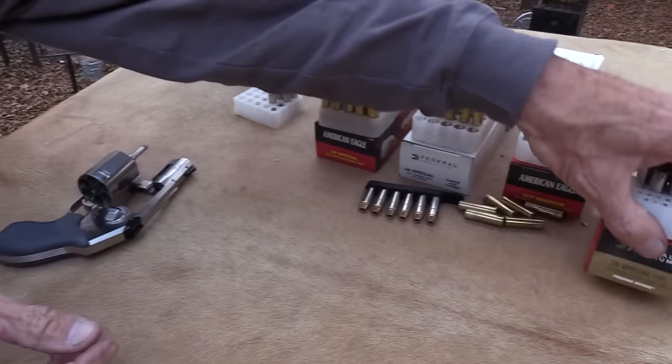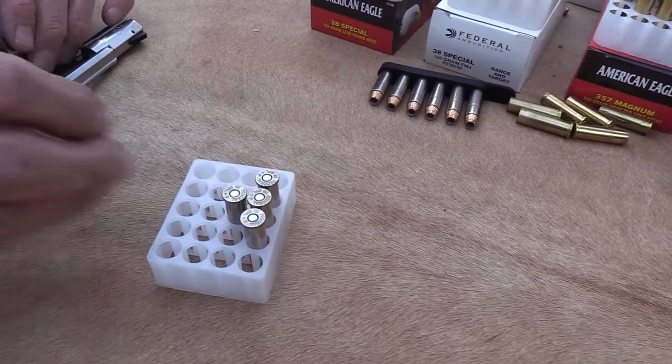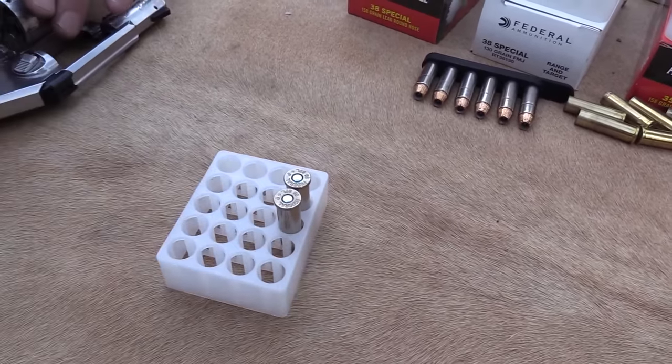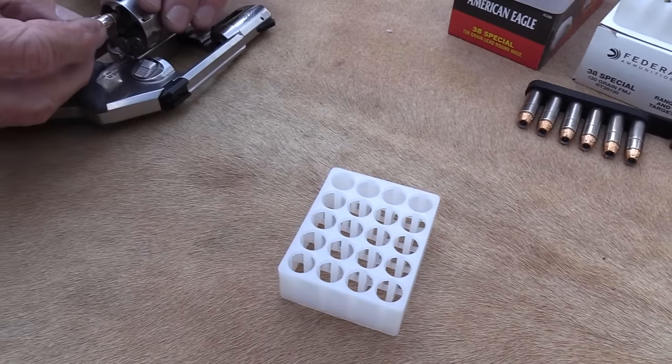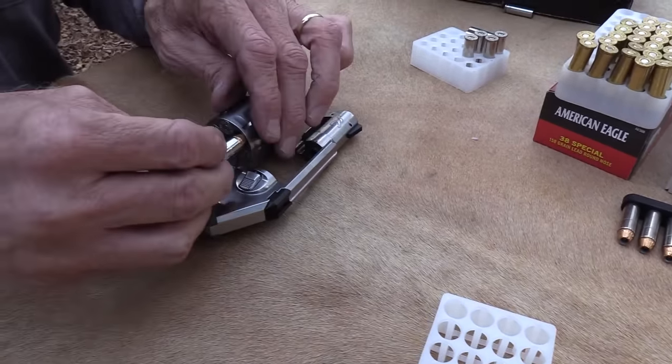My preference is something like this. We've got .38 Special +P here. I'm going to put six of those in and take a couple of shots. This is what I would probably carry in it. And yeah, I got some more here.